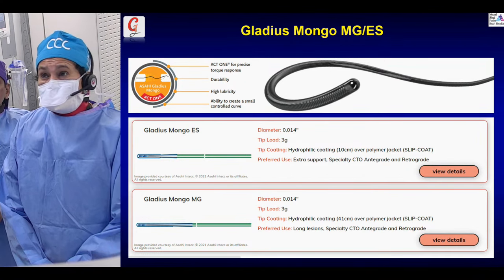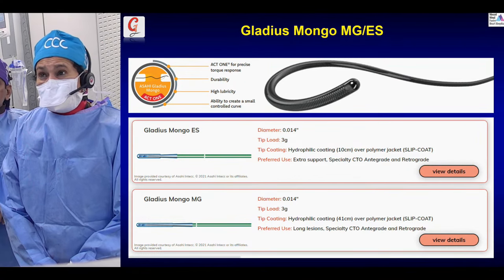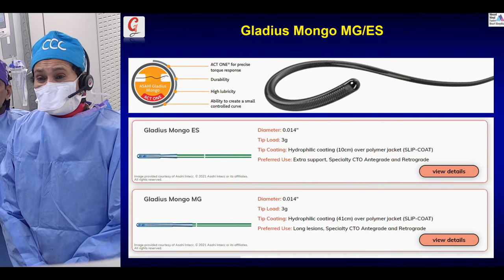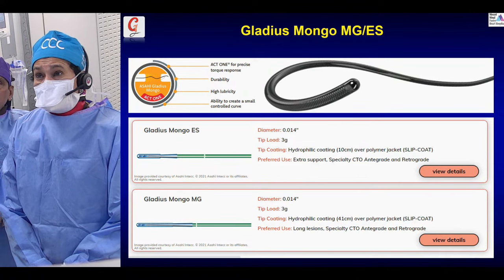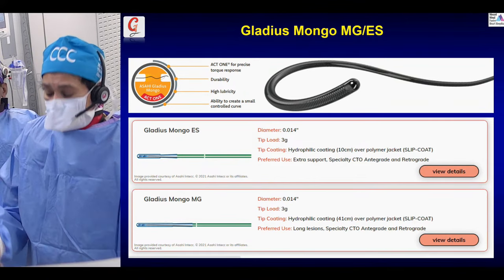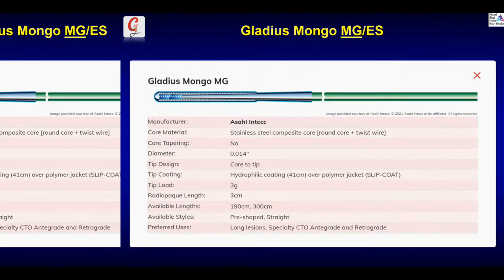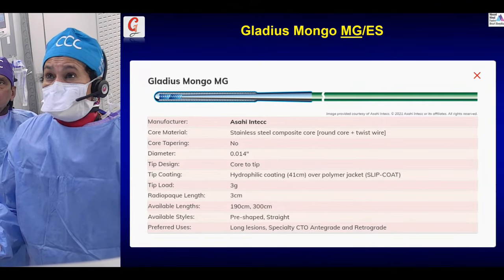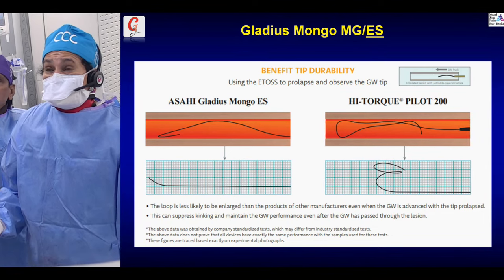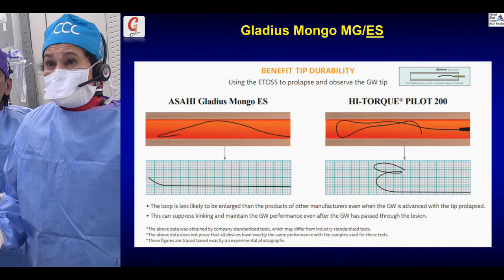If you see what it is, the tip load is about 3 and not tapered. Polymer jacket on the entire wire, as well as coated at the tip. So why was this Mongo wire made? I think I went through it, and it comes in 190 and 300. So this is the reason for the Mongo wire.